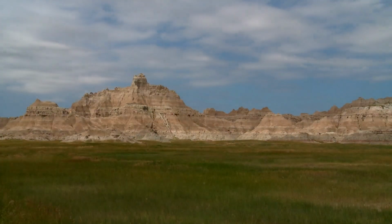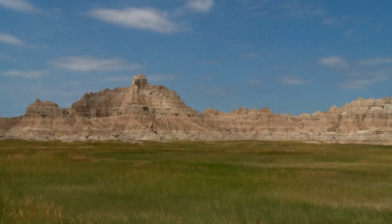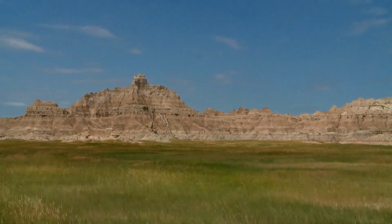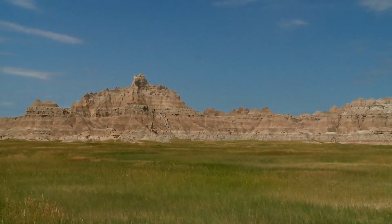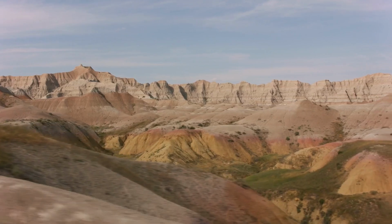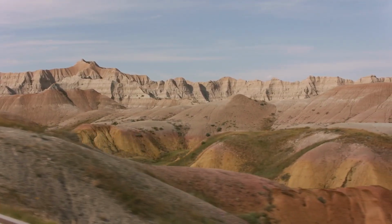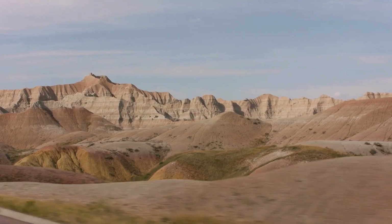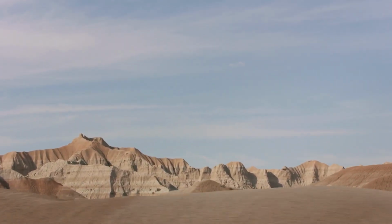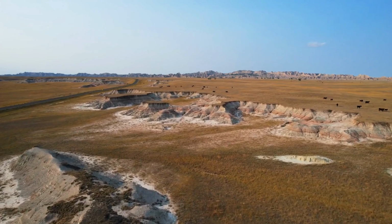Imagine a place where the Earth itself tells a story spanning millions of years. A landscape so otherworldly, you'd swear you've stepped onto another planet. Picture yourself standing on the edge of a vast, painted canyon, where every shade of red, orange, and purple stretches as far as the eye can see. Welcome to South Dakota's best-kept secret, a place where the past and present collide in a spectacular display of nature's artistry.